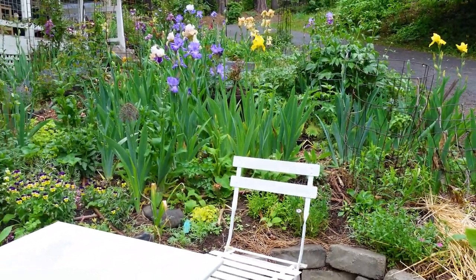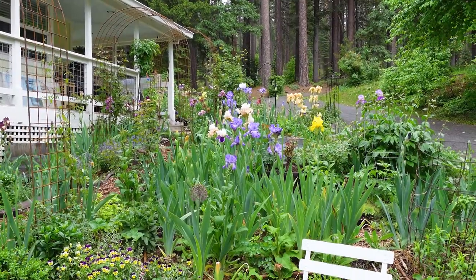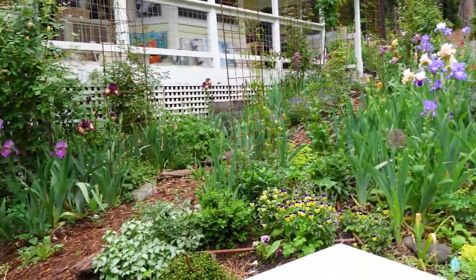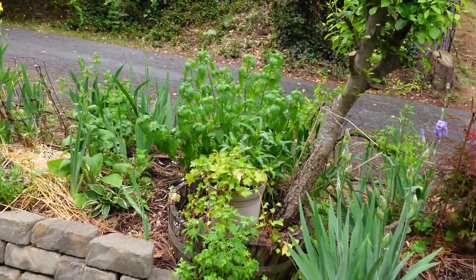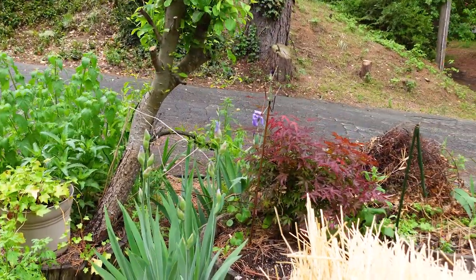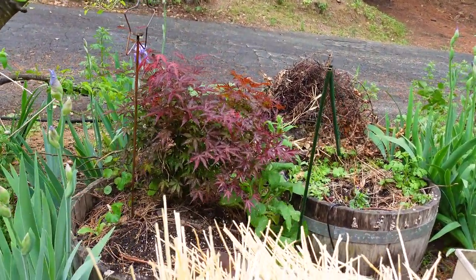But yeah, I was thinking of putting a bench here and have it facing up so I can just look up at my garden. And behind me is my Primrose Cottage. But I will take you to the side of... Hopefully I'm not moving too fast. I probably am. I think I'm moving slow, and then I look at it on the computer, and it's like, oh, I'm going way too fast.